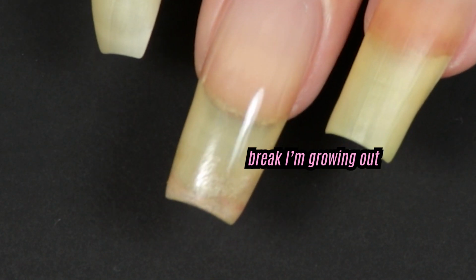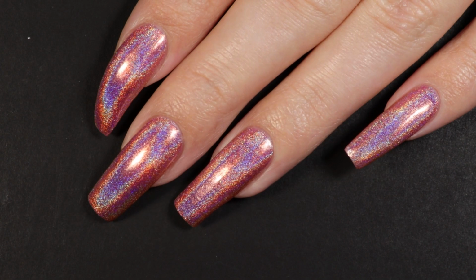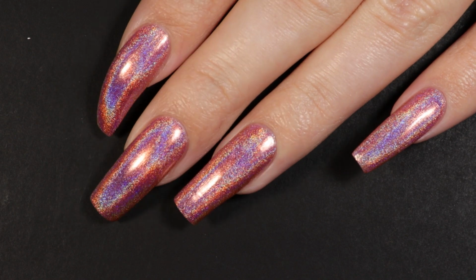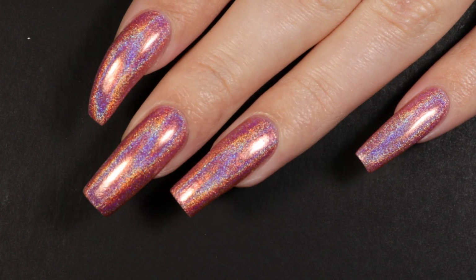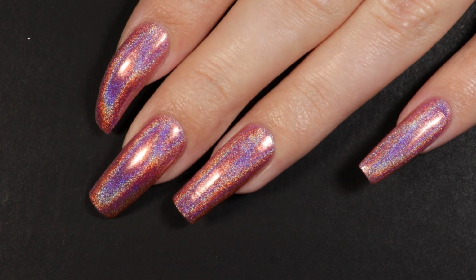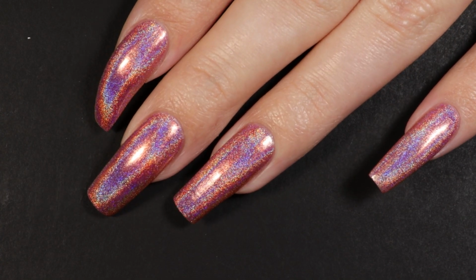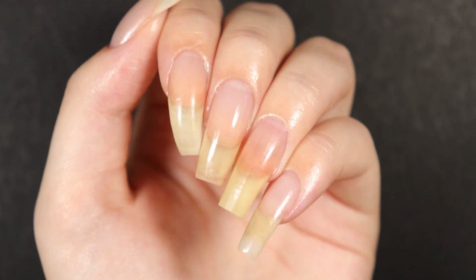Tip number 12 is to wear nail polish at all times. It seals them in a protective coating and it will help to prevent breaks. Anyone in the nail community will tell you we always break nails whenever we decide to let our nails be naked. Before anyone comments on it, nails do not need to breathe. They do not have lungs. They get their oxygen from the bloodstream, so there is no need to let your nails breathe in between manicures. That is simply a myth.